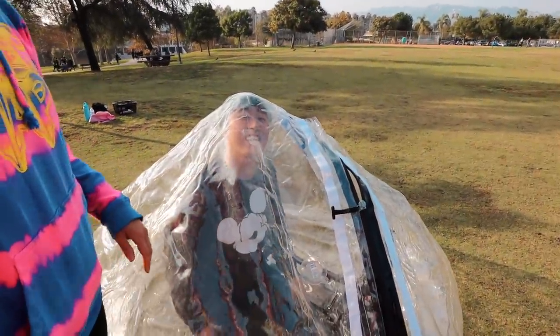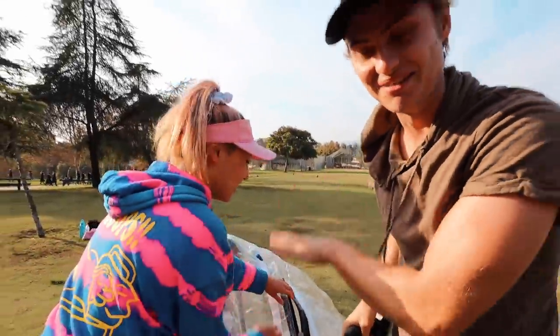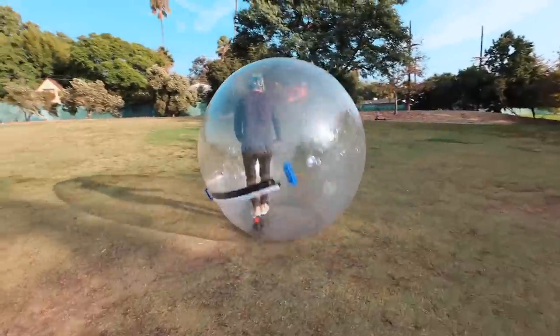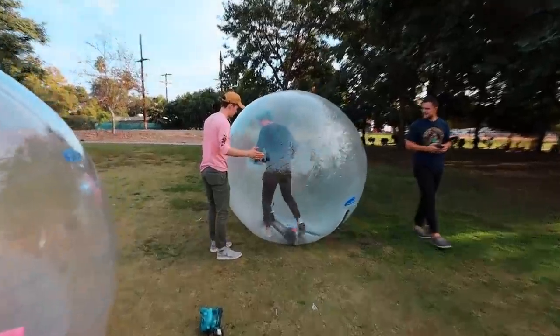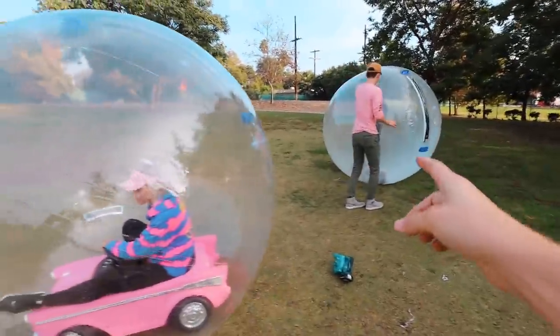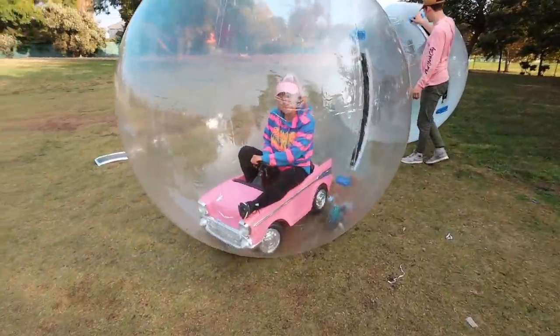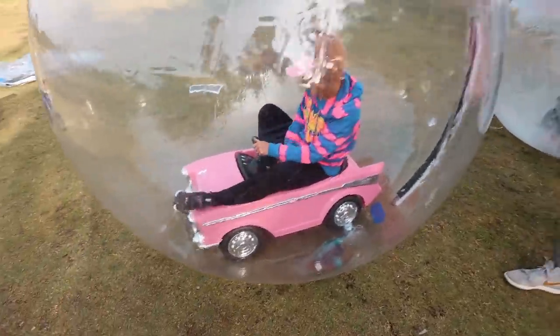Stove, why don't you go for it right now? He's still in, even though it's deflated, so it's fine. Hey, that's working pretty good. Stove, why are you getting all foggy over there? He's been in there for like 5 minutes. Watch out! You ran over the pump.